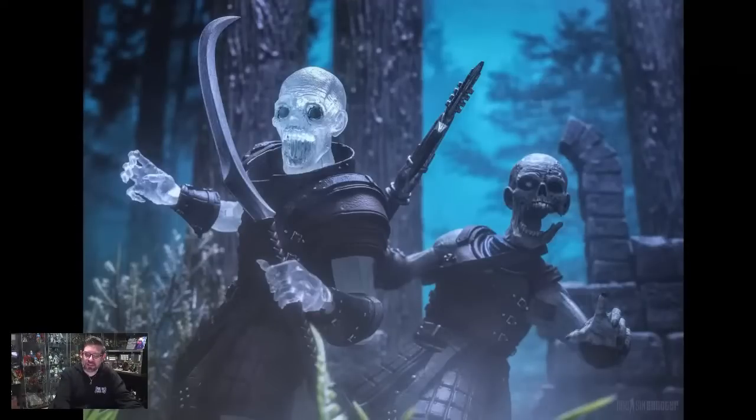Can the ghostly neck be attached on the figure without the head? I mean, in prototype form, yes, but we're not sure 100% how the factory is going to engineer that. So we'll have to wait and see.